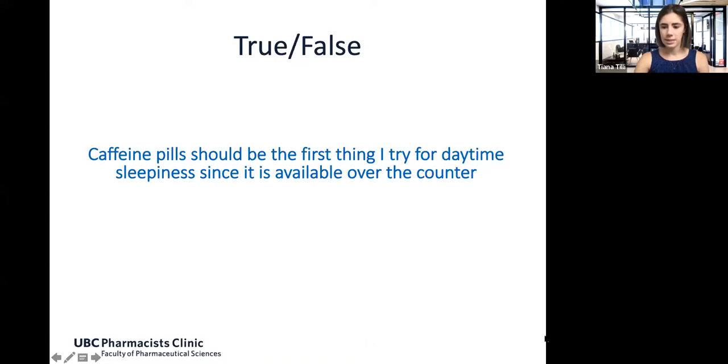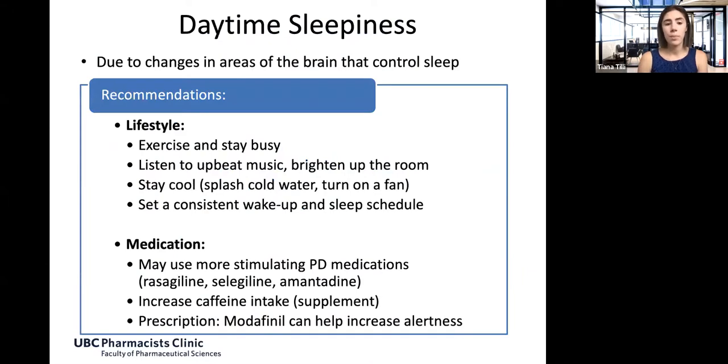Okay, and I'm seeing some answers coming in. Right, so I see quite a few falses coming in. And you're correct, the answer is false. So we'll go over on the next slide that just because medication options or natural health supplements might be available, it doesn't mean we try that first. There's a lot of things that we can go to even before that from a lifestyle perspective, for example.